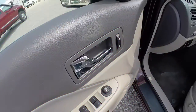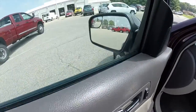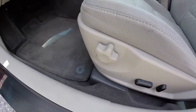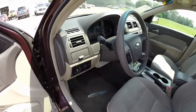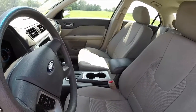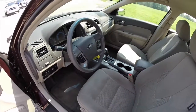All right, so inside we have power windows, power mirrors, and power door locks. Mirrors also have integrated blind spot mirrors. 8-way power driver's seat with manual lumbar adjust. Vehicle does have trip computer, also has cruise control, advanced track stability control.